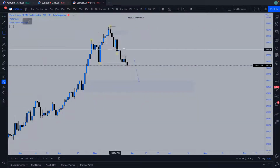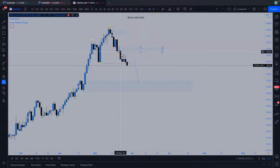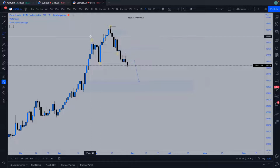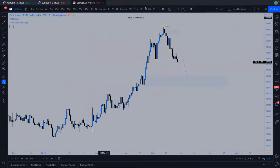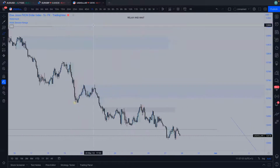One region which I probably could be looking at is something in and around here. This is probably going to be one because we mitigated at this, nothing in here. So potentially if price wants to come up, take out this high, mitigate, and then continue lower, that is something I will be looking for. But again, I'm going to wait just for Monday close, just to give me a bit more of a bias on what I do want to see.